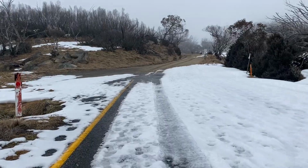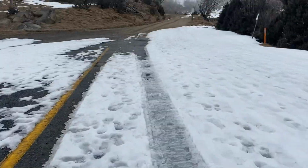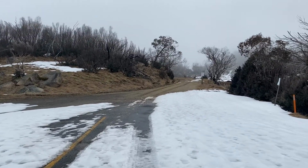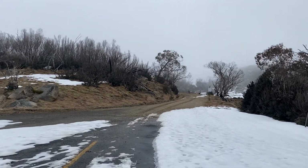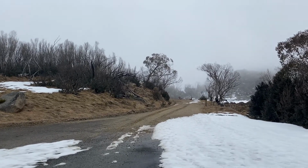Conditions are a bit worse, not very clear, but it's still going to be really beautiful if the fog does clear from the top. Now, if I flick this camera around for you, you can see I am walking on ice currently. I'm just about off the bitumen, so this was the very start of the road from Cresta Valley, and I'm about to hit the dirt road section.